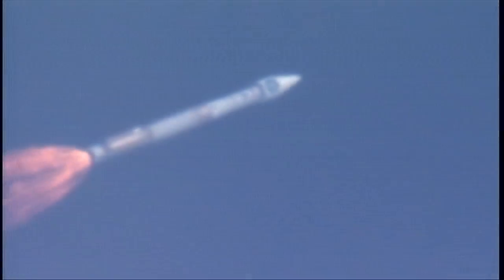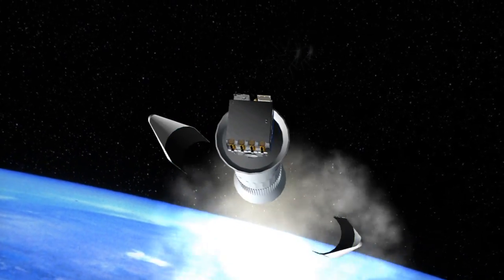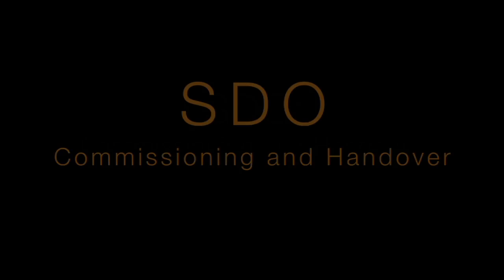Missions at NASA are built in several phases. The phase that we're in is the build and launch phase, where we put everything together, we test it to make sure it works, stick it up on top of a rocket, and launch it into space. Once it's in space, then we test it out again.